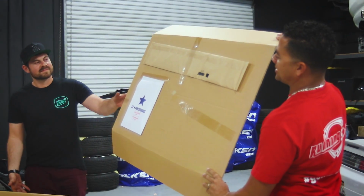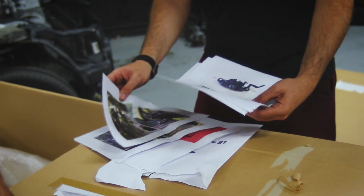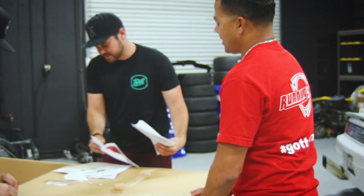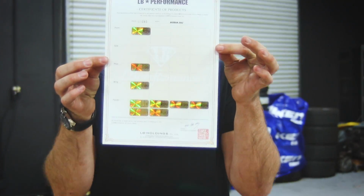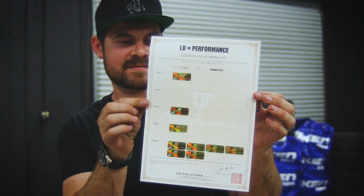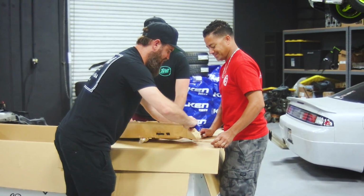What is that? I have no idea. Instructions. Should we find out? It's funny, there's photos, but there's no text. That's my type of thing. Whoa, come here, get this close up. Check that out. Certificate of products. That's official. Hey, so it's a full sticker kit.